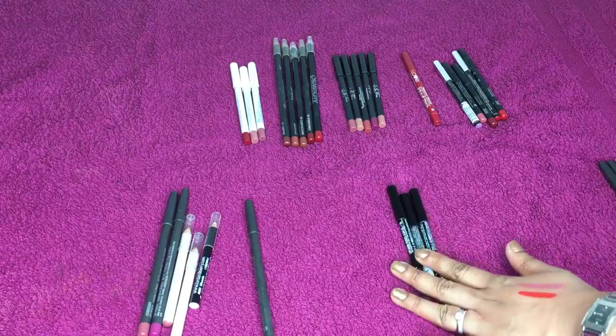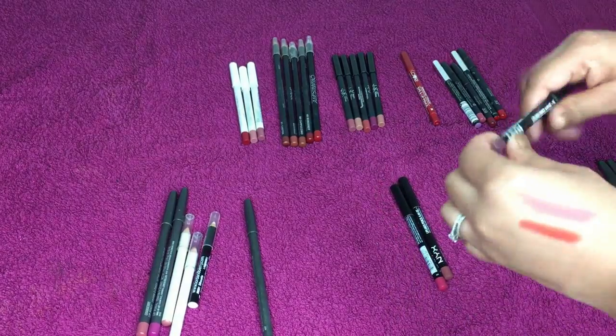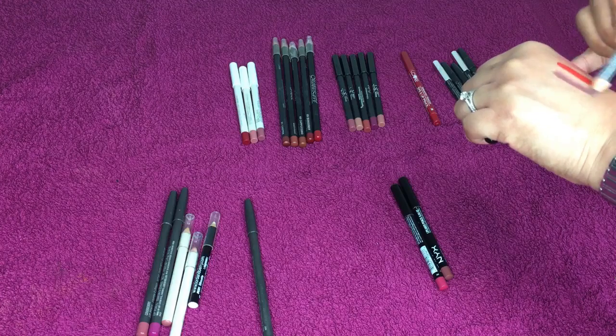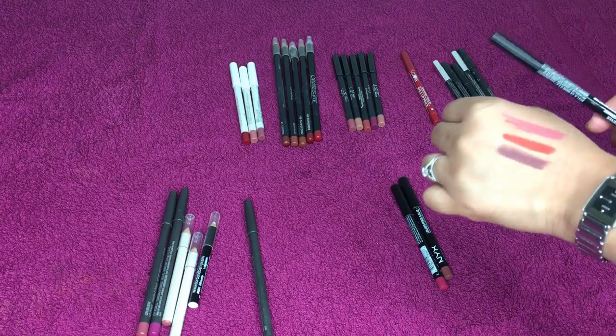Then I'm moving on to my NYX pencils. I did have more, but I've used them up, like more reds and more browns, but these are the three that are left, and this one is called Never, which is a purpley brown color. I haven't used this that much, so I think I'll probably get rid of this one.